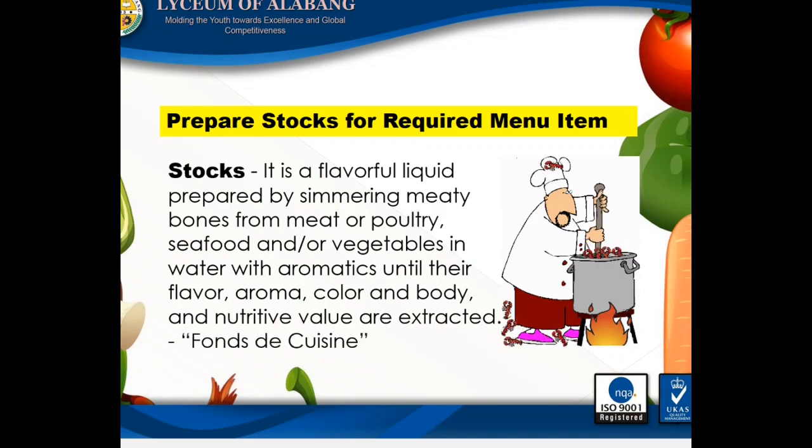Did you know that stock is considered the fond de cuisine? It is referred to in French as fond de cuisine, or the foundations of cooking. That's why stocks are among the most basic preparations found in a professional kitchen.